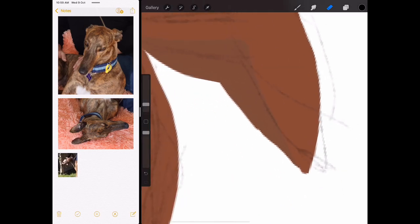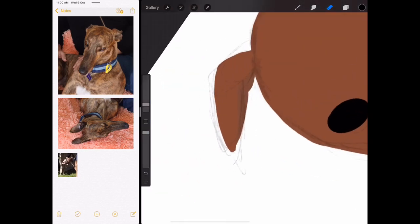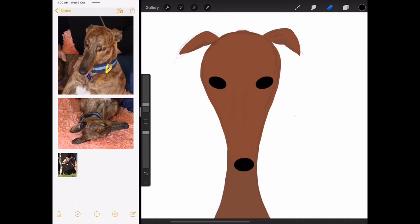I just find some details that I want to work on before I forget it, and make the outlines more neat. So that's all done with the eraser tool. And then a quick look, and yep, that's all looking good.